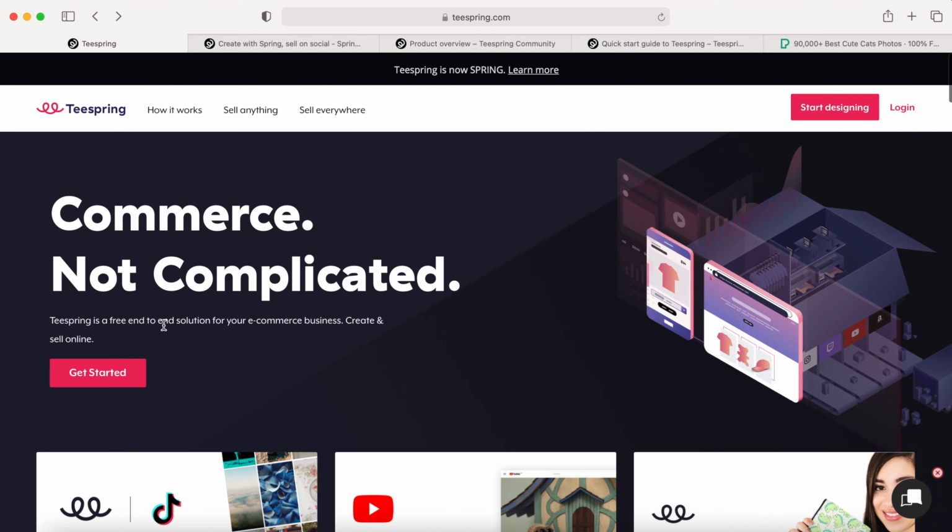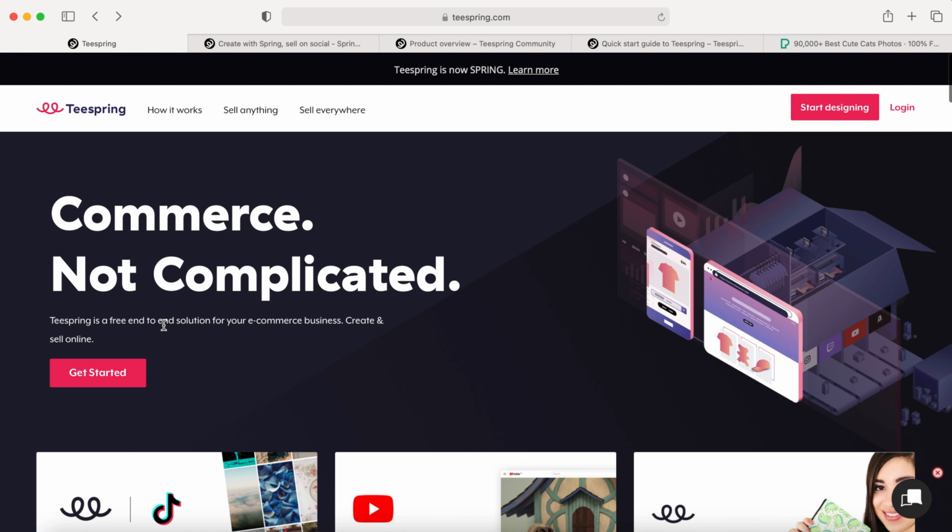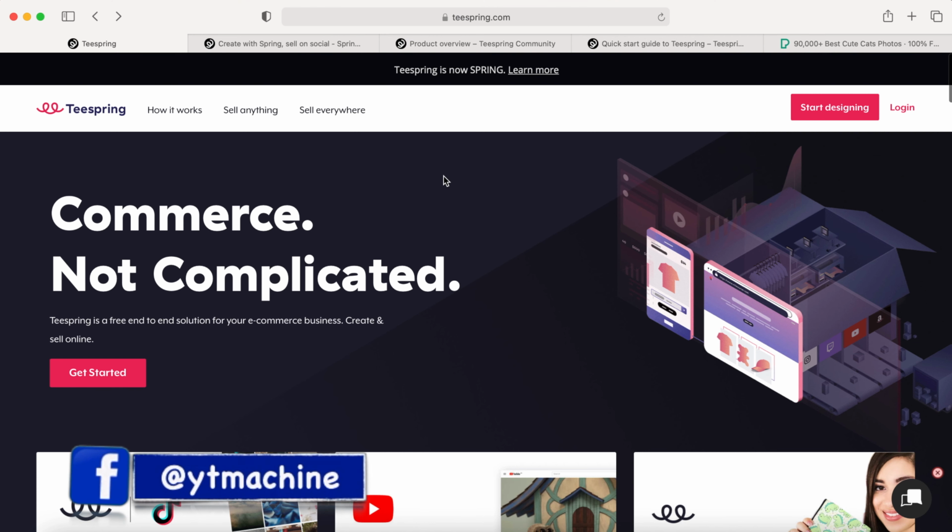Teespring.com is a 100% free platform that will allow us to create e-commerce products that we can sell on the internet. Don't worry, you don't have to sell them. Teespring will do that for you. All you gotta do is simply download the free stock photos from Pexels and upload them to Teespring.com. And once you upload all the photos or designs, Teespring will automatically get them with different products.